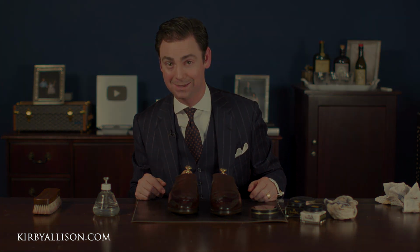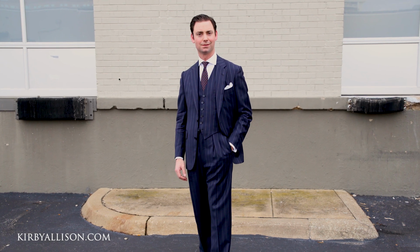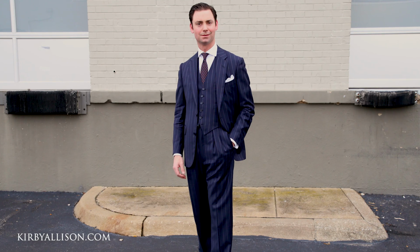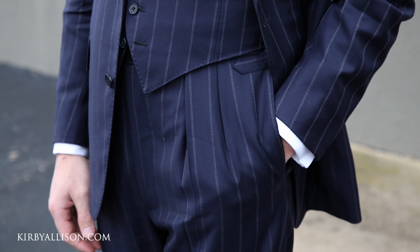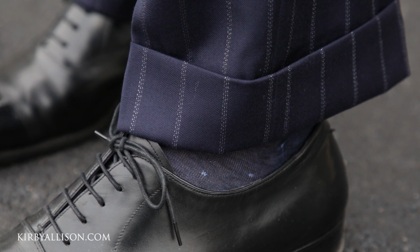Thanks for joining me. In today's video, I'm wearing my brand new triple bead stripe suit from Ring Jacket. Absolutely beautiful three-piece. I love this bead stripe, almost has a chalk stripe effect. This is my first pinstripe suit. It has notched lapels, a waistcoat, and a high-waisted pair of trousers that I'm wearing with suspenders, double forward pleats, and a nice 1¾-inch turnup.